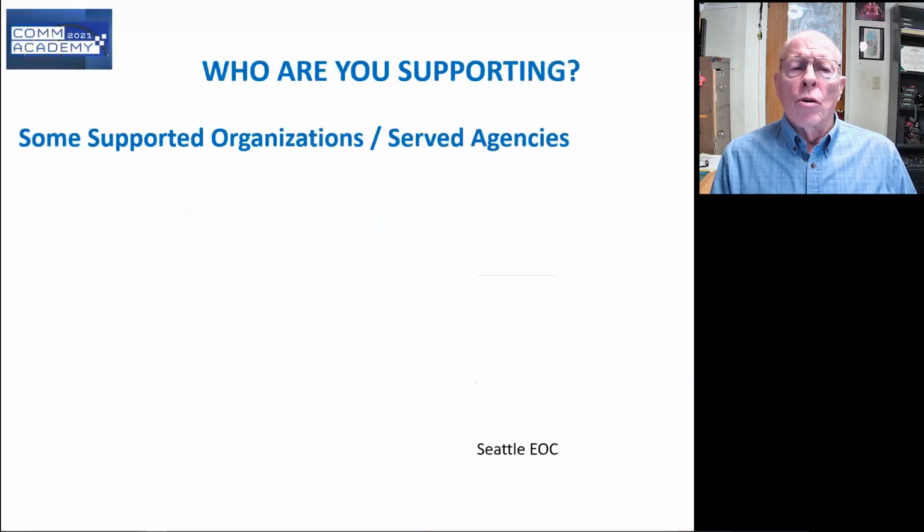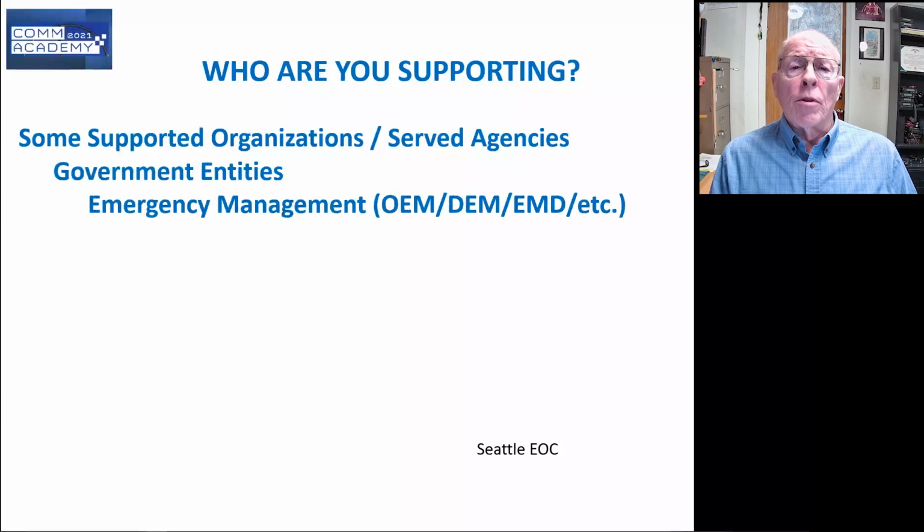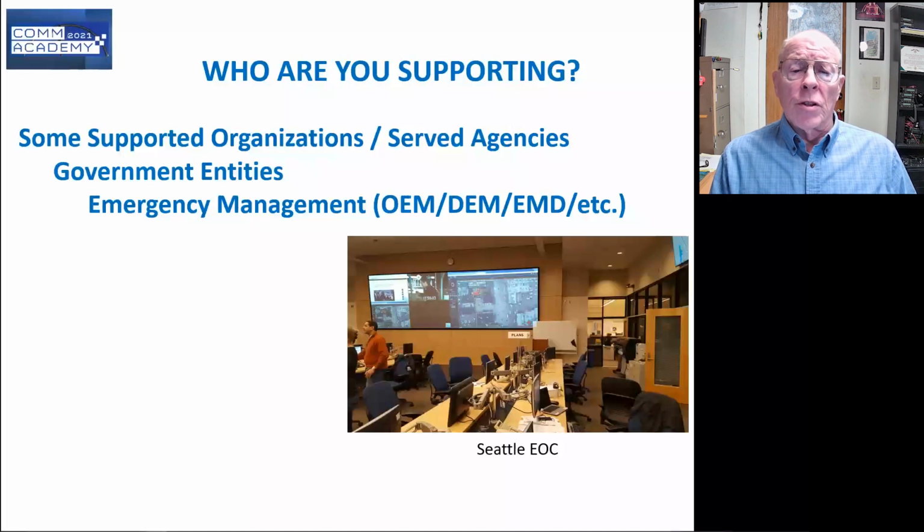So let's start out with: who are you going to be talking to, or who are you supporting? You're going to be doing emergency communications for someone. Right off the top, you've got government entities, and Seattle ACS supports the Seattle Office of Emergency Management. There's a picture of the Seattle EOC, and in the far back corner on the right side of this picture is the radio room that we have inside the Seattle EOC. That's our served agency. That's who we do.